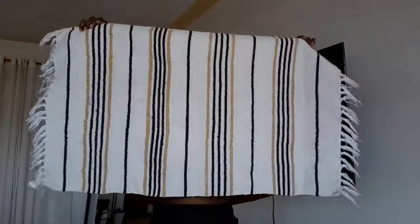There are also a few thrifted things that I wanted to quickly do a haul on. So the first thing is this mat. Would it be called a mat or a runner? I think this is a mat. It looks like this. It's not too long, but I love the print. I've always been looking for a mat that looks like this.